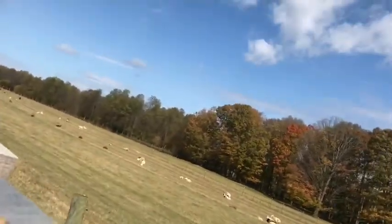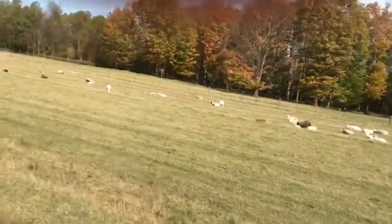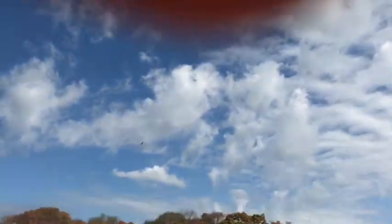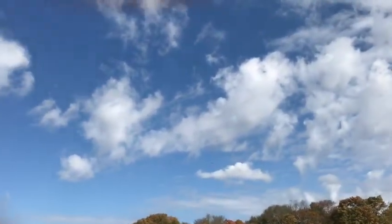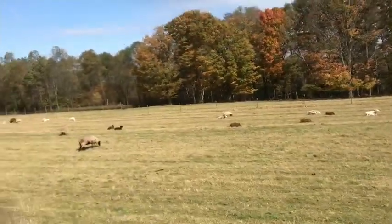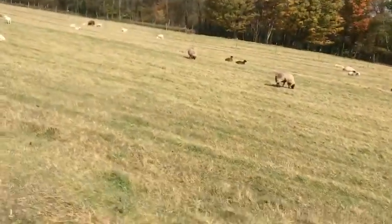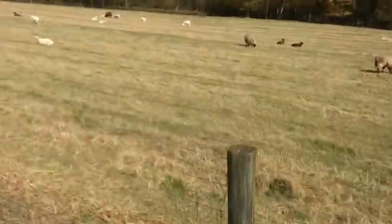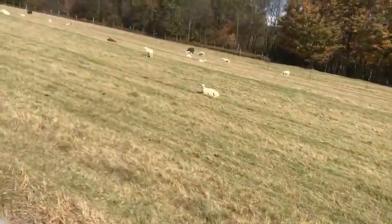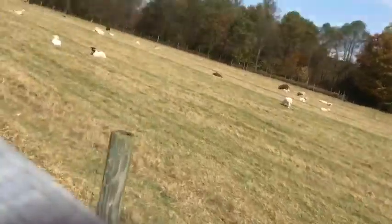We have about 65 to 70 sheep out in our pastures. We raise hair sheep instead of wool sheep. A hair sheep will actually shed hair like a dog instead of have wool on their bodies. Not only are our fields beautiful, but sometimes the sights up in the sky are also beautiful. Look at all those sheep. Right now you can see one of our black-headed sheep.